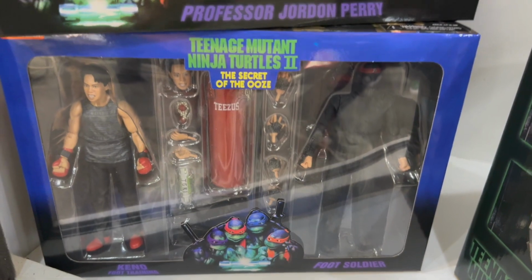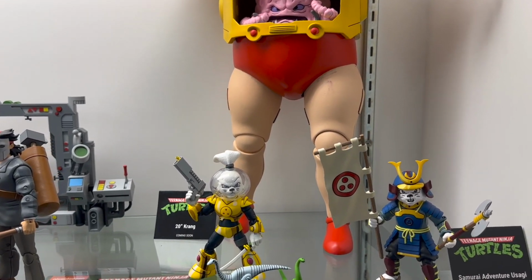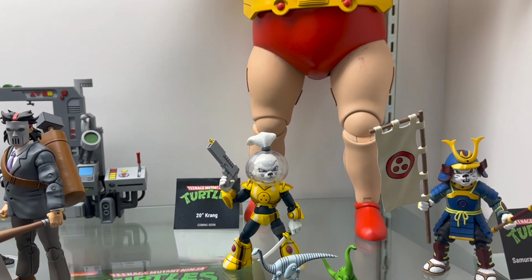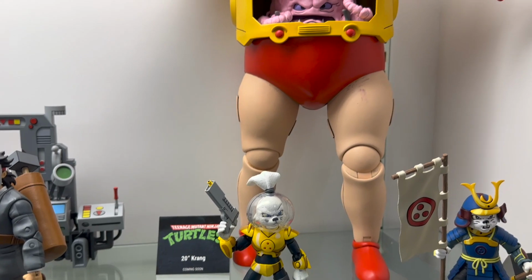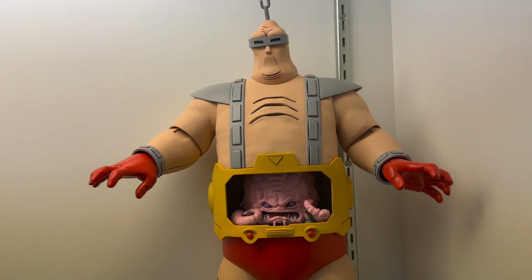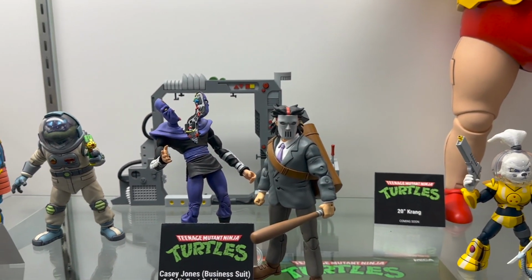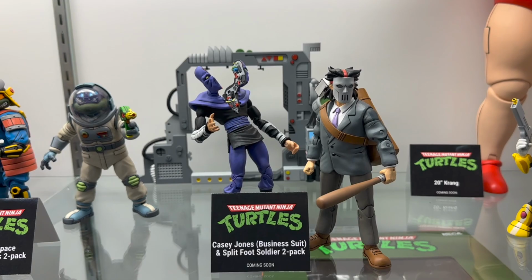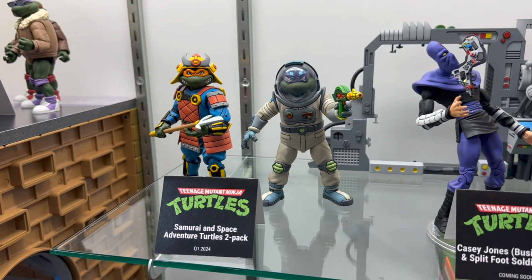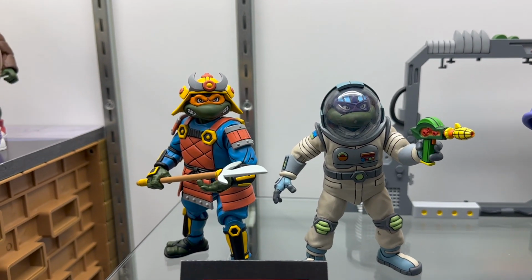Over here, we have the cartoon turtles. So we have Samurai Adventure Usagi, and he'll be coming out Q1 next year. We have this amazing 20-inch Krang coming soon. No date yet on this guy, but we saw him first at Comic-Con. Nice to see him in a case finally. Over here, we have Casey Jones business suit and the Split Foot Soldier 2-pack. No date on that. And you see a Samurai and Space Adventures Turtles 2-pack as well, with their cartoon designs in there. Bright colors on that Samurai.